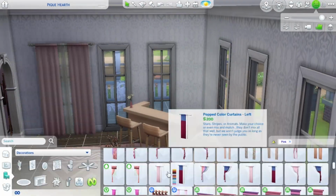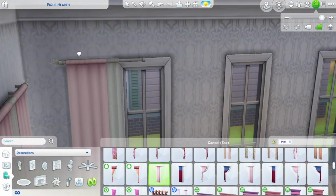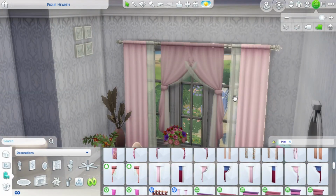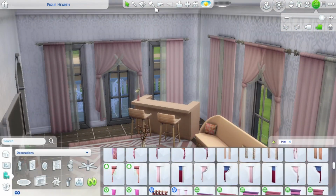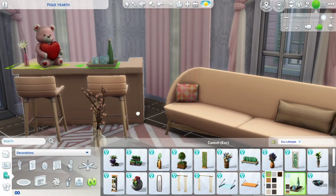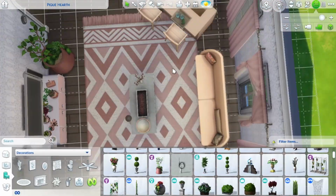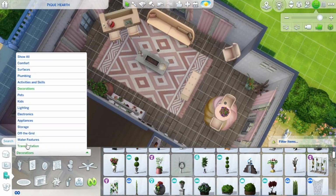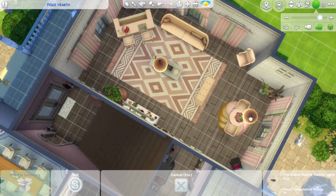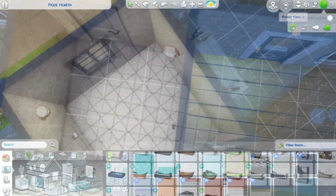So, we got the pink curtains, and by the way, filtering by color is amazing for trying to do a room in a particular theme. It just works really, really well. And I like to think that that teddy bear that Bob gave to Eliza on Valentine's Day when they made up and got everything back on track, they keep it there in the living room to remind them of how far they've come.